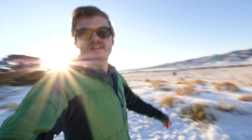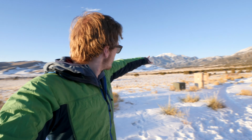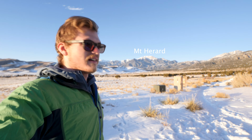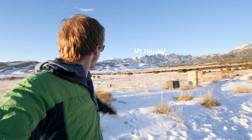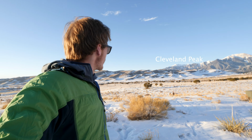So, Brandon's gonna actually try his new lens out. Thought this would be a 20 mil shot, but it might actually be a 70-200 shot, so we'll see. This is what we're gonna be hopefully working with over here. So, you've got the sand dunes out across there. Mountain right there, I'll flash the name up of that one, and then that one back there.